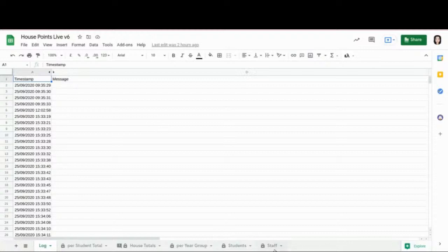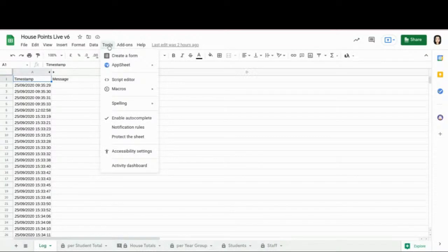That information is on these two tabs at the end here: Staff, that contains staff email addresses and names, and Students, that contains student names, email addresses, house, year group, and form. We then add the code, and this is done under Tools and Script Editor.